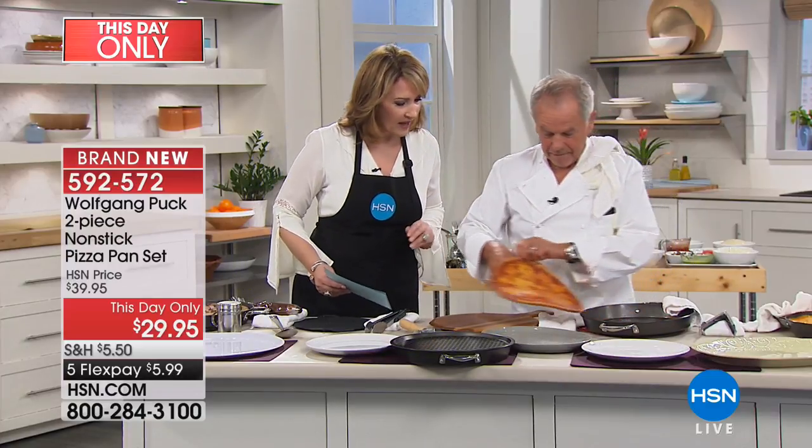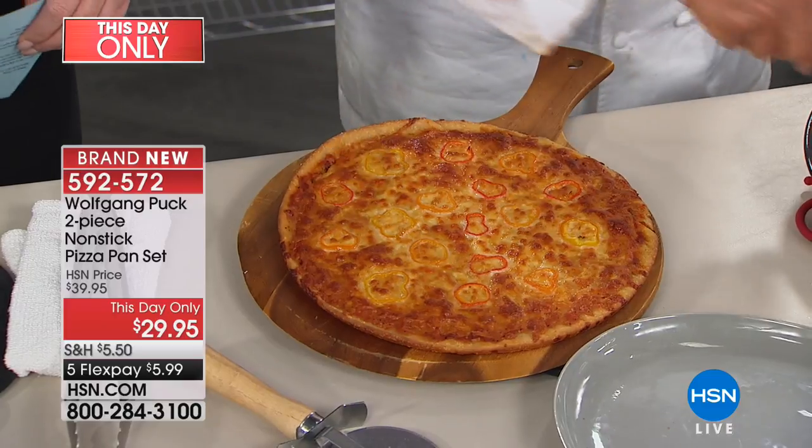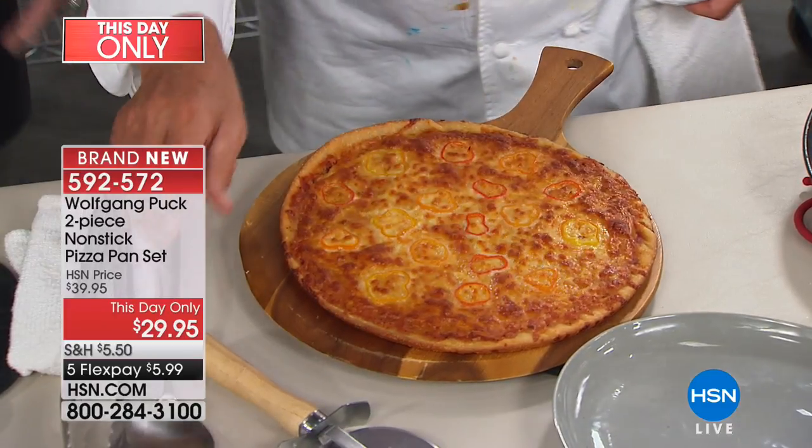Oh, look at how perfectly that came out, too. Yeah. Oh, the crust is so nice. And nothing sticks, as you can see. It's totally non-stick, the pan.